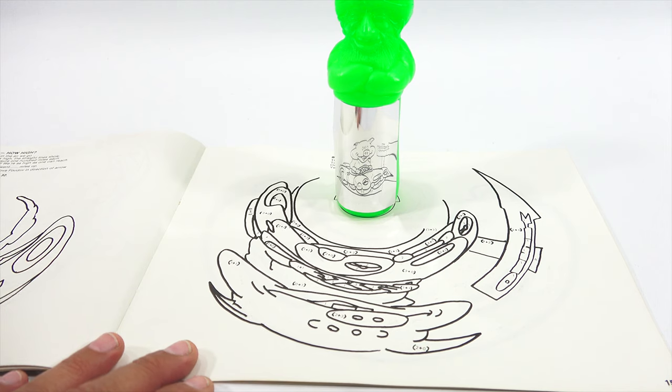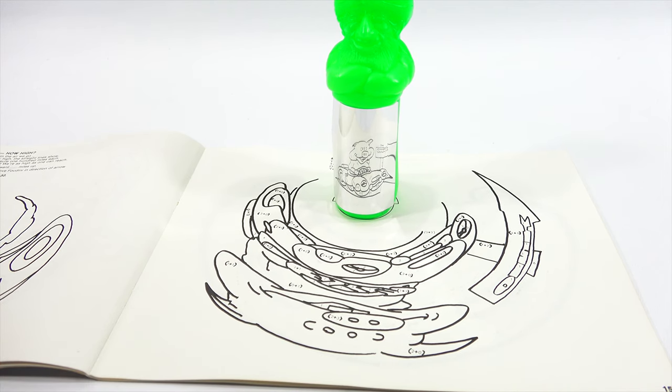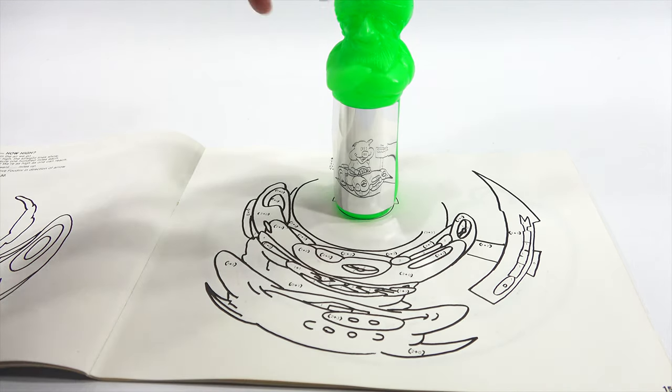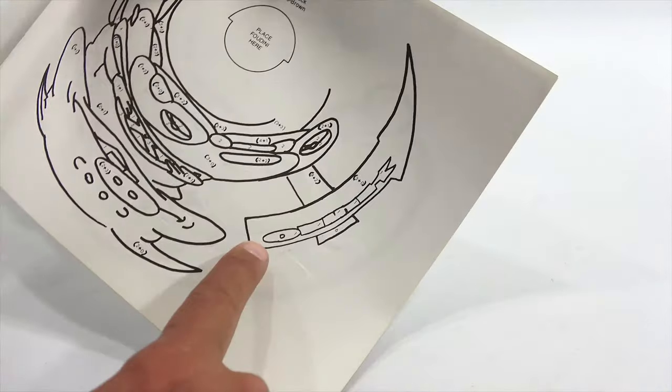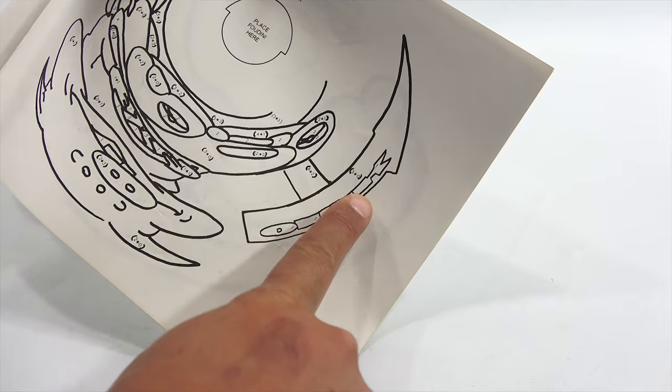And it looks like a pig in a car. And that's exactly what it is. And the sign says oink. So the oink is right here. See? O-I-N-K.